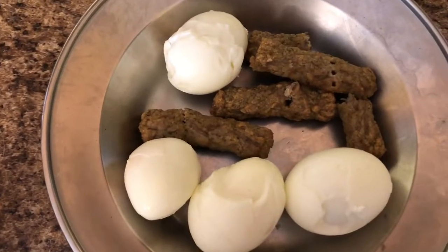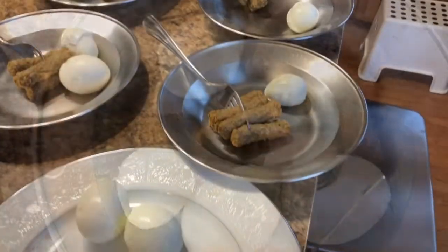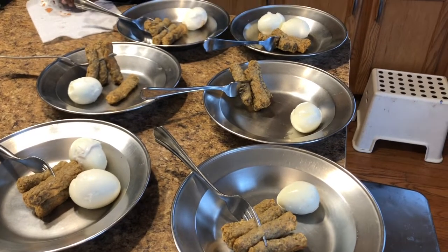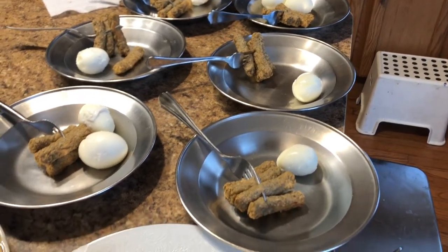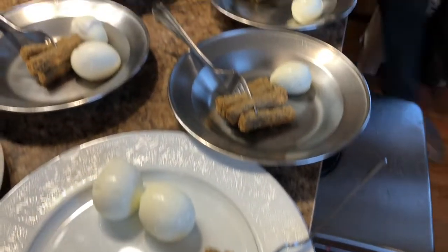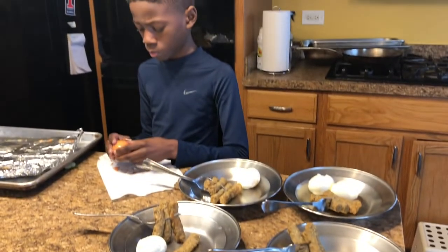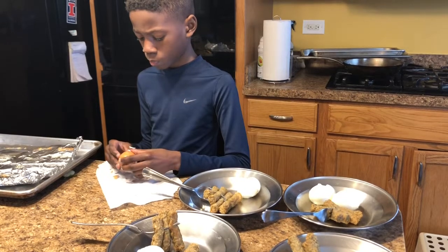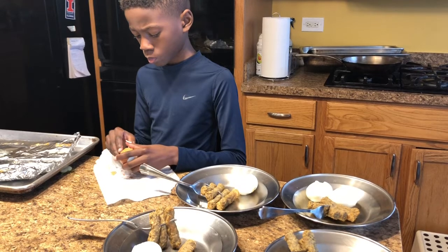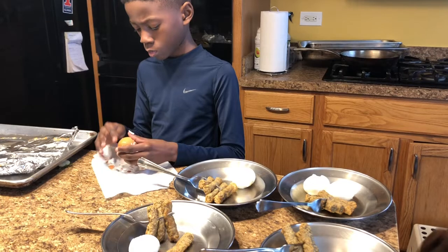So here is some hard-boiled eggs and sausages. And these sausages I bought from Costco. They're sugar-free and pretty straightforward in terms of the ingredients. And here, my son is shelling the eggs. And like I said, please, parents, do not be the only one doing it all. Bring the kids in the kitchen so that they can help you. That definitely is a game changer. And I get that you can do it a lot faster if you do it by yourself, but be patient with them because in the end, it does really pay off.